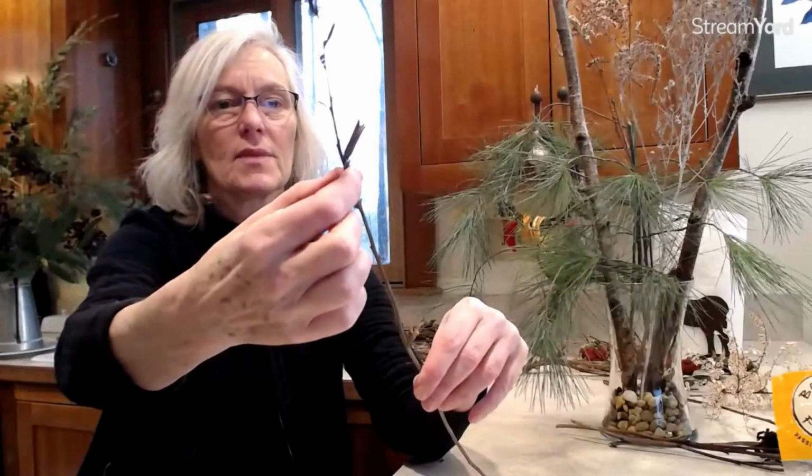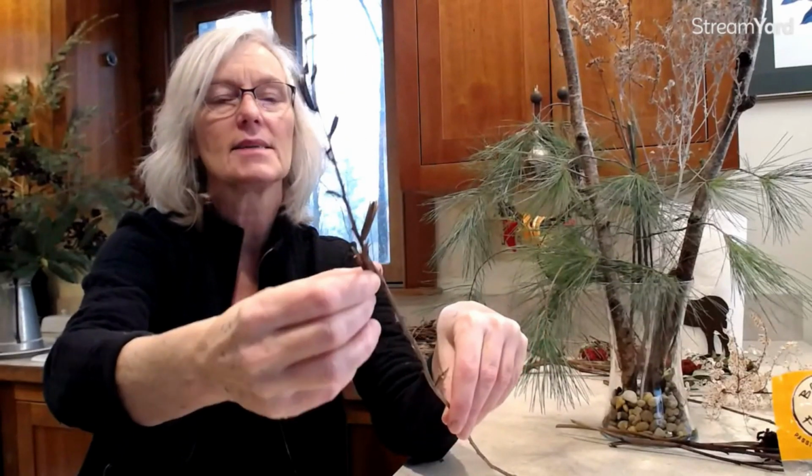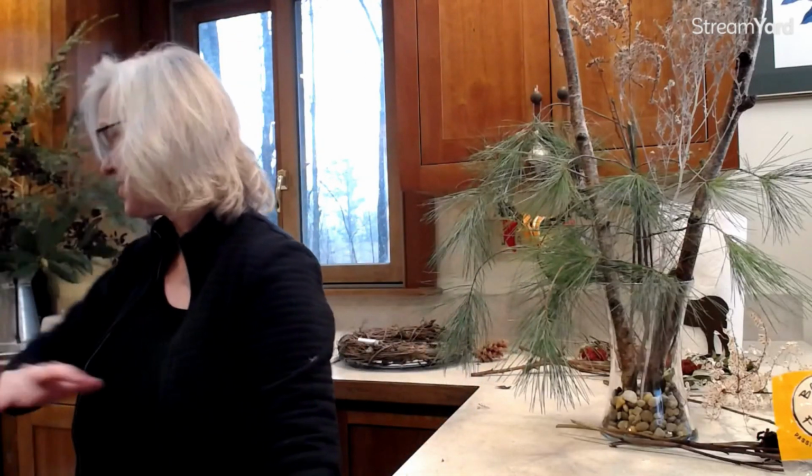And then this last one, I don't know if it's a wild evening primrose, and it's got these really cool shaped little seed pods along the top. I painted this last year. I did these in gold, and those came out really cool. So I think that's everything that's covering my floor, and so you get the idea.